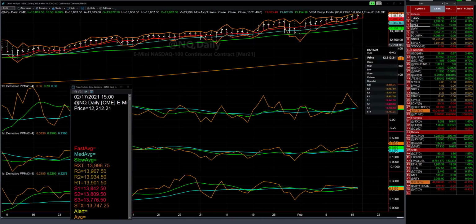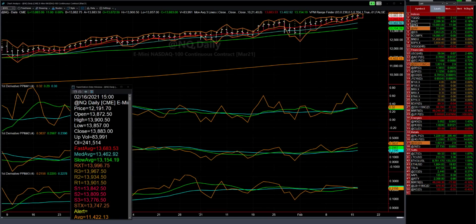Looking at the daily charts, we continue to see this narrowing of the grid, and right now we're seeing a high of 13,900, and R1 is 13,901. So we've had an R1 print. Still think we'll see a little bit more, 13,934 R2. So same as in the S&P futures, and S1 R2 is most likely.